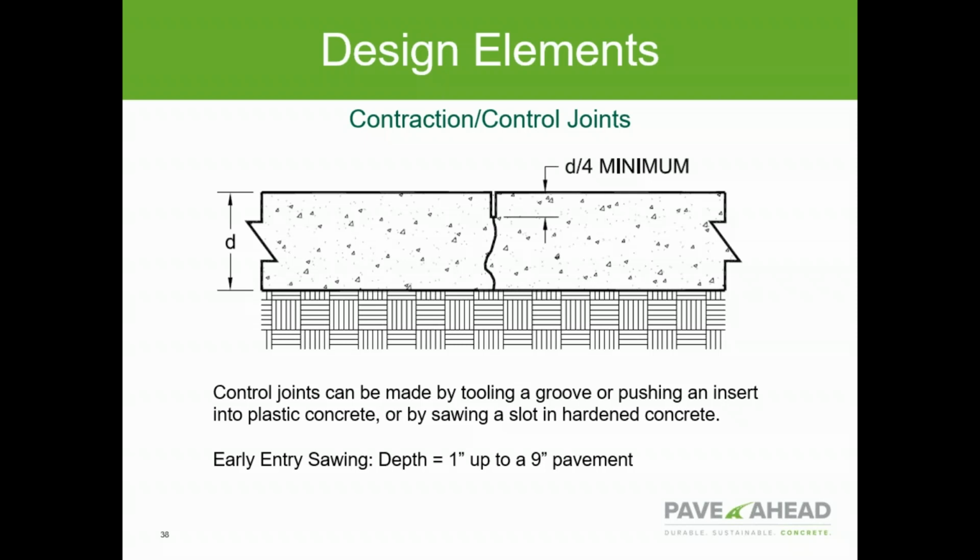With the control joints, just like their name says, we have the opportunity to control where they go. And we also have the chance to control their thickness or their depth. The minimum depth that those joints need to be cut is 1/4 of the thickness. So if you've got a 4-inch thick pavement, then you're going to go 1 inch deep. We are seeing some industry standards going to 1/3 of the thickness, but 1/4 of the thickness is your minimum.